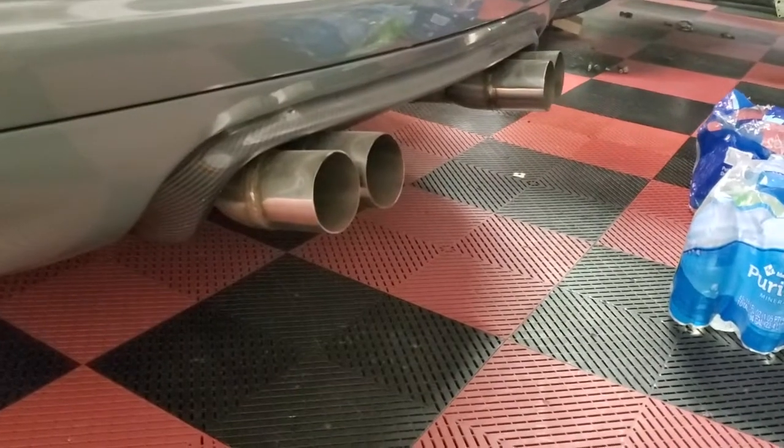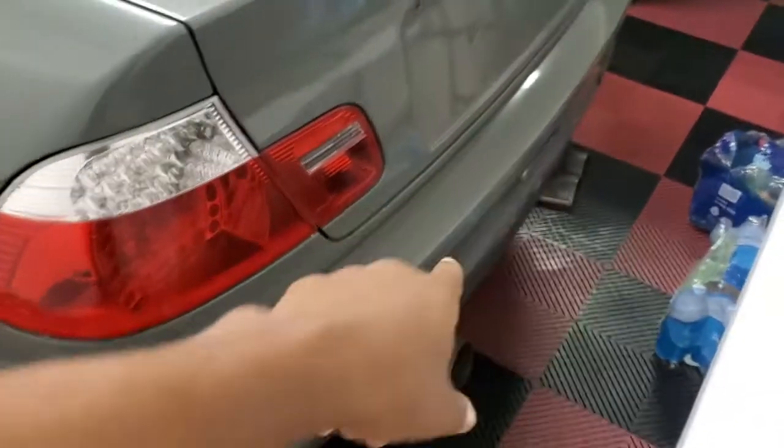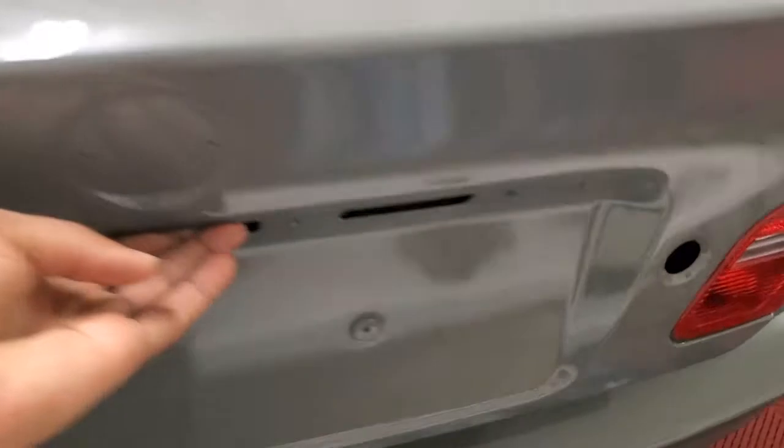Stainless steel, custom exhaust, all the way from the cat back. I mean, no, all the way from the downpipes all the way back. That exhaust alone was quite some money. But here goes the little treasure.